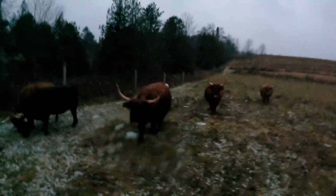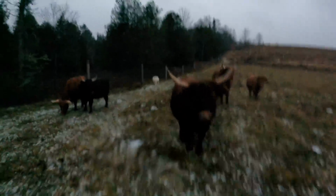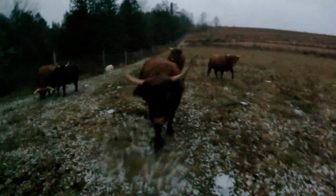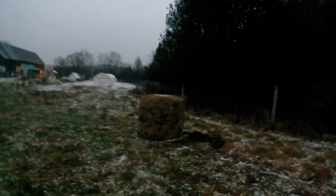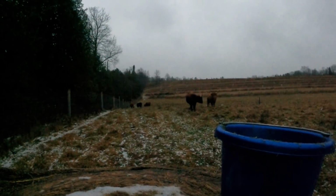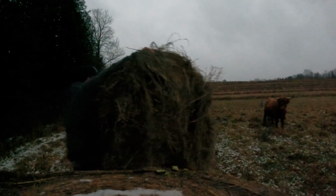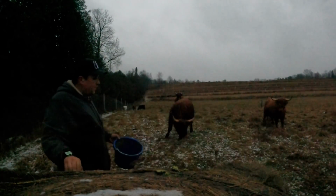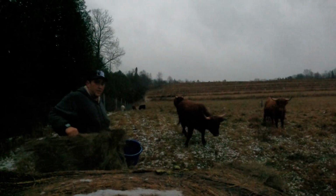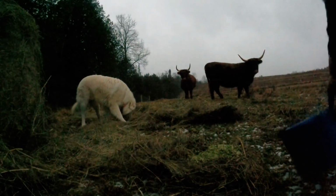Sorry it's getting so dark, guys. I'll probably correct the color in post-production, but it's gonna look awful. Come on, Audge. Come on, girls. Almost at the hay bale. I'm pretty sure they know what a giant round bale looks like. Look at this big beast that I got for you. You want some hay? Look, fresh hay, or this summer's hay, I should say. All right, let's see if they go for it.